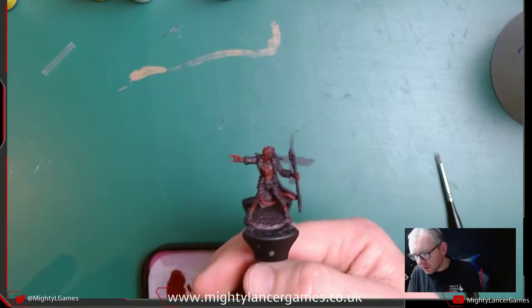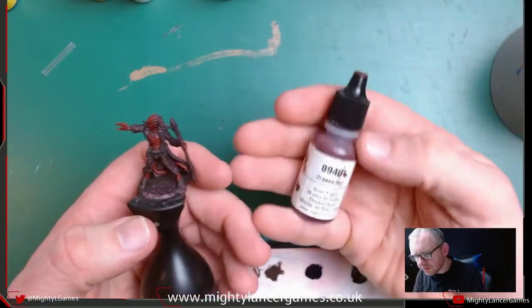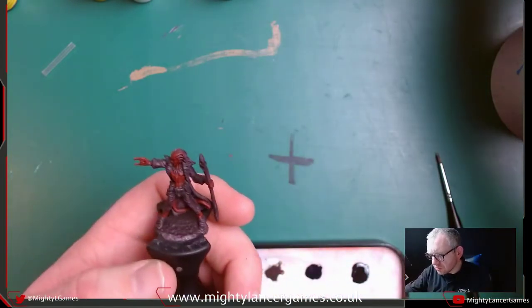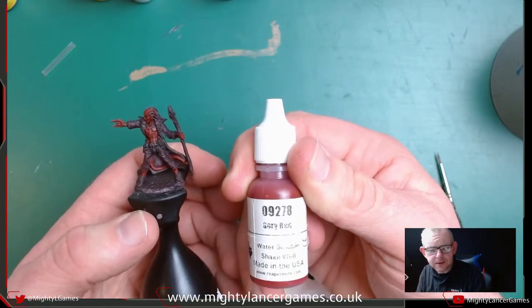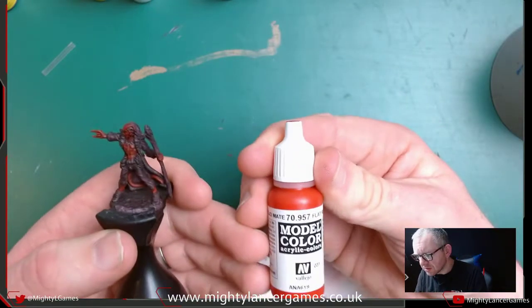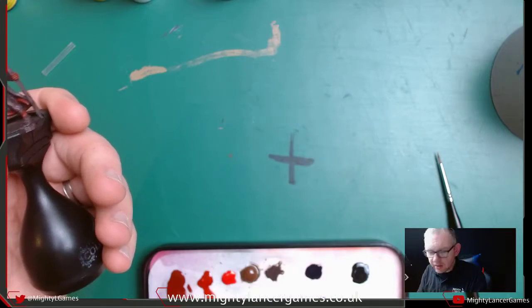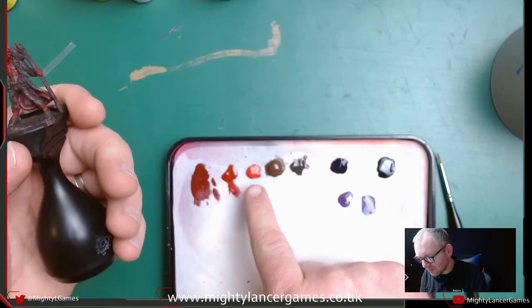And the paints that we're going to use for this chap are, where are we? So the base coat for the skin was dragon red, which is a nice deep dark red. And then the paint that I've just used to slightly highlight that is gory red. And then in a minute we are going to move on to the next stage, which is some Vallejo flat red, this kind of pillar box red that I've got here on the palette.